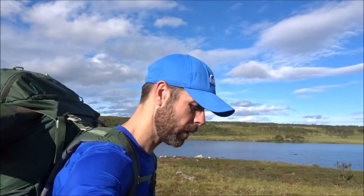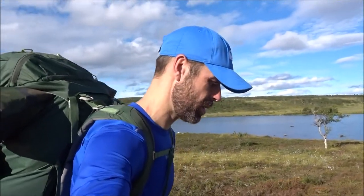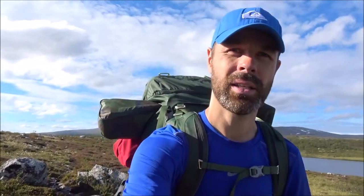Few people up here. I ran into a couple that were pitching their tent. They had an encounter with a bear. It was 10 meters away from them. That is pretty cool. Something I want too. I am getting closer to my cabin, and hopefully there's nobody there. It's been a long day.